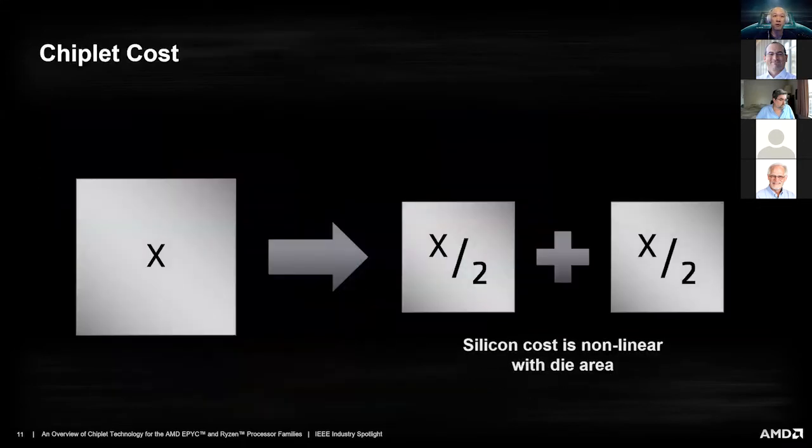So, why does this work? Basically what it comes down to is that the cost of a silicon die is nonlinear with respect to the die area. If I double the die size, the cost of the silicon doesn't double, it actually more than doubles. Likewise, if I cut the die size in half, the die cost may be less than half. So I can take a design with, say, area X, build it as two chips with area X divided by two, and the total cost will actually be less for those two smaller parts.